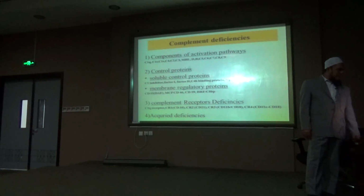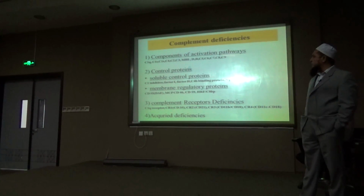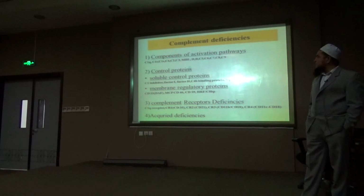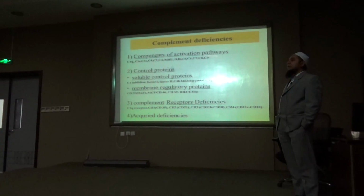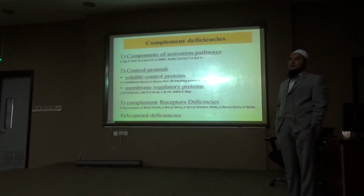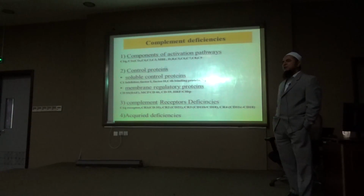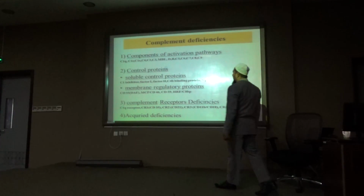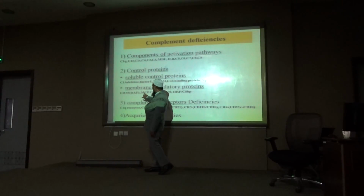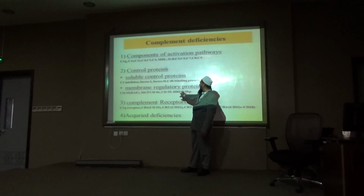So, complement deficiency diseases. Just see first the 4 major things. The components of the activation pathway: C1q, C1r, C1s, the lectin pathway, then factor B, factor D, and then C5 to C9, the MAC. Control proteins: soluble proteins and membrane proteins. Soluble proteins: C1 inhibitor, factor H, factor I, S protein, binding proteins. Membrane proteins: DAF, decay accelerating factor, CD55, CD46, CD59, and then HRFs.